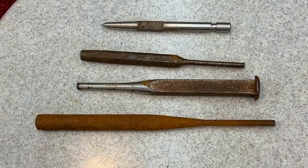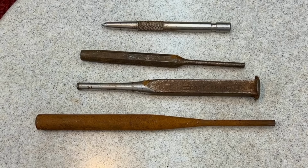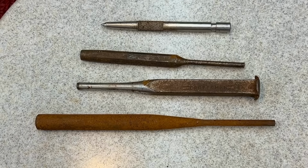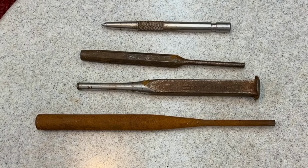Okay, next up, we got a few punches that we got at Zagre, and I got to tell you something, these can be a lot of fun if you take your time and you really do them up nice. This one's a Craftsman, unknown on this one. I don't know what this one is either, but this one here, number two, I bet you'll be surprised at who made that one. So you could see, again, I bought this in a bucket of tools. I paid $10 for the bucket, but these are nice punches. Let's get them back to looking nice.